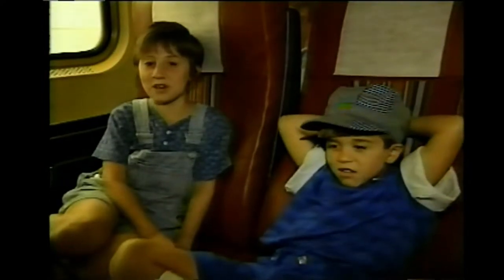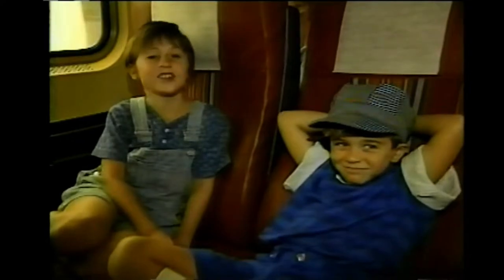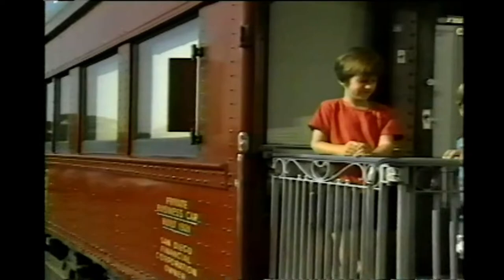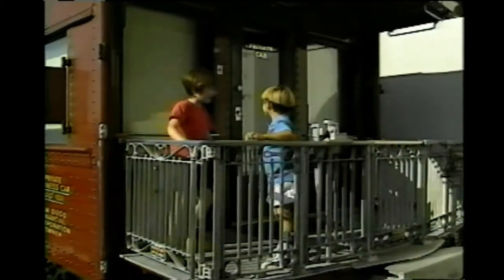Now, if you really want to travel in style, you would buy your own private touring car. Here's a classic example. Wow, it looks really old. It is. Let's go check it out inside.